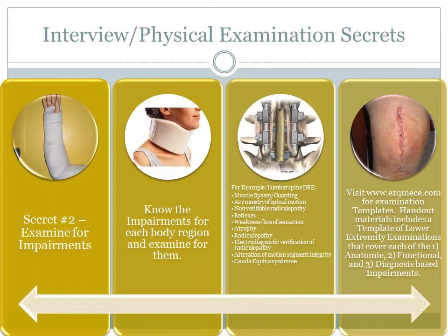So, for example, with the lumbar spine, there's a specific set of permanent impairments described in the AMA guides. And those impairments are described under the DRE system and also under the range of motion system. So, for example, some of the permanent impairments associated with the lumbar spine, and this is not a complete list, include muscle spasm and or muscle guarding. Number 2, asymmetry of spinal motion.